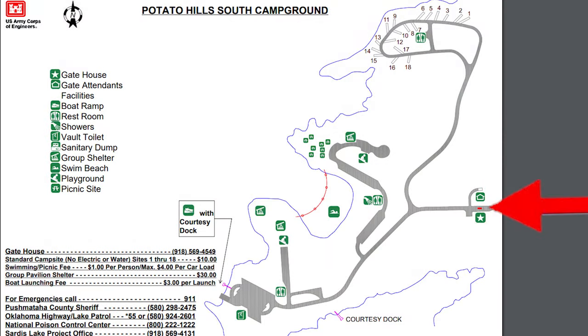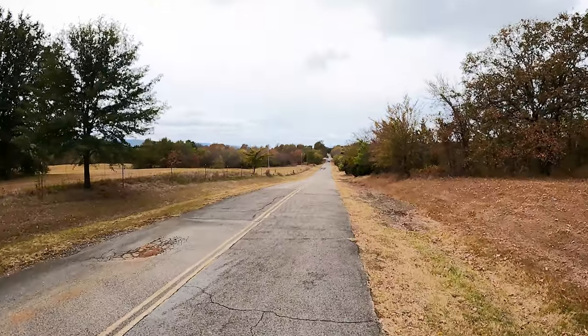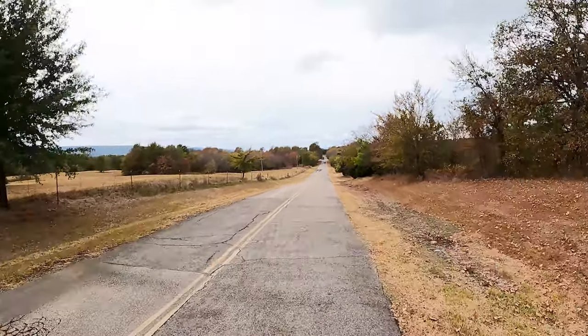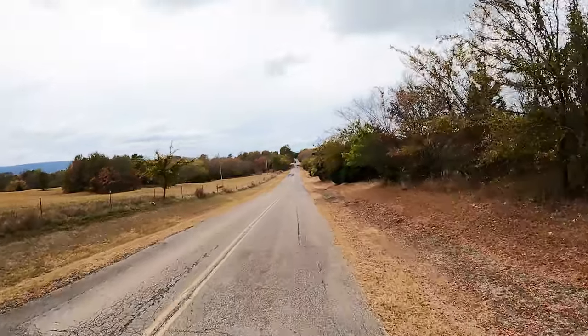Lighting is not the best. There's rain in the forecast, and it is desperately needed, so we're not going to be upset. So don't complain about my lighting. I'll do my best to make it look good.